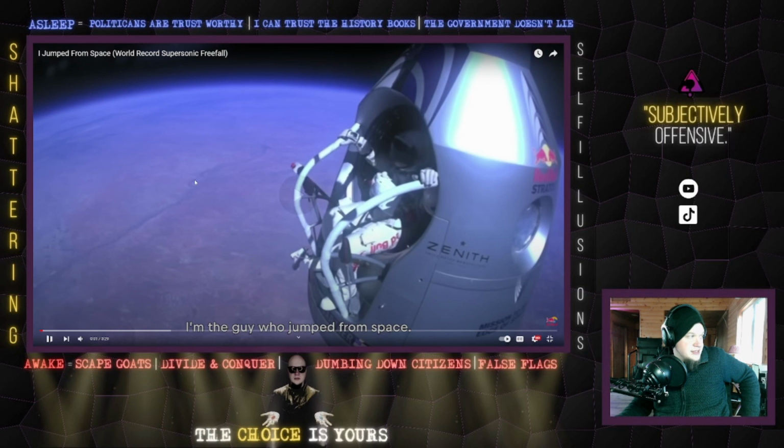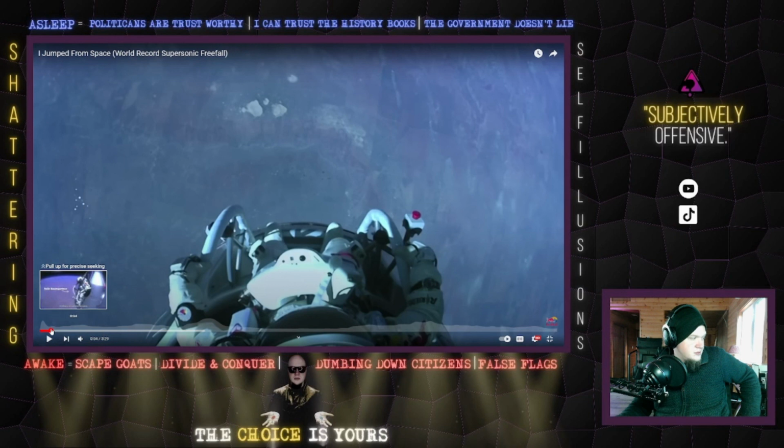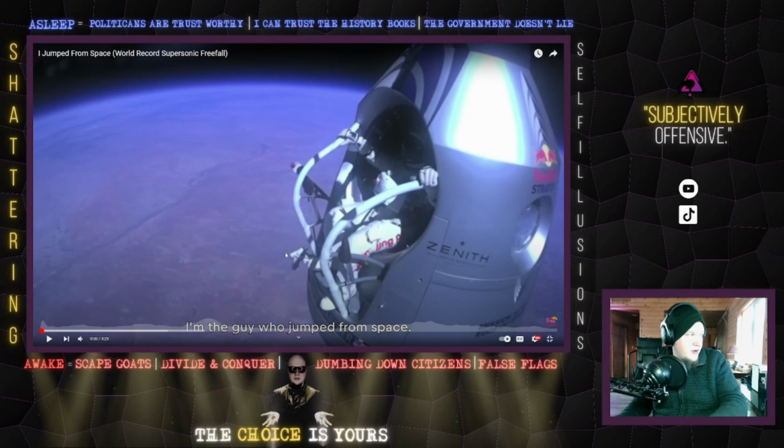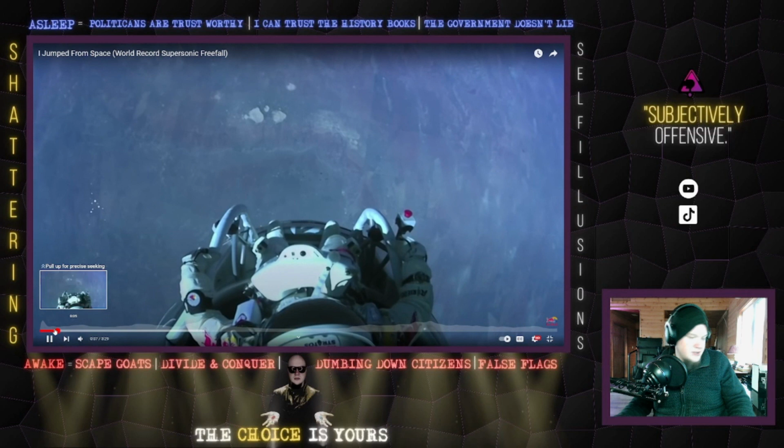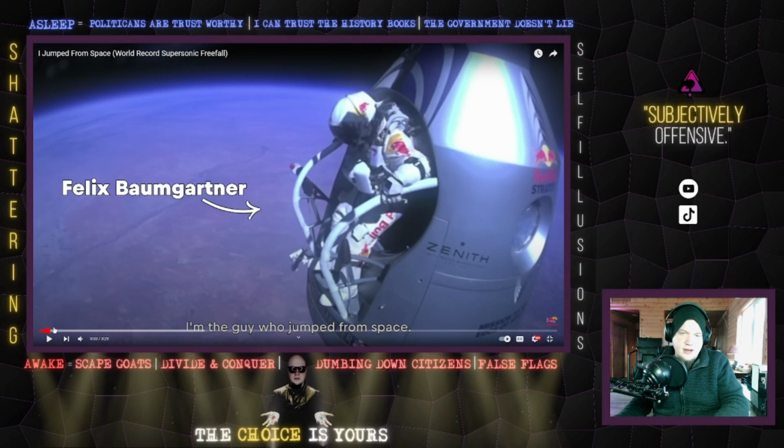But as we watch the footage, for one, without even getting into it yet, you can notice that the ground looks kind of strange. Looks like there's a lot of land going on here. And turns out that the guys actually discovered that this is New Mexico. New Mexico is not that big. Felix Baumgartner, wasn't it? I'm probably pronouncing that wrong. My bad. I'm not trying to do that on purpose.